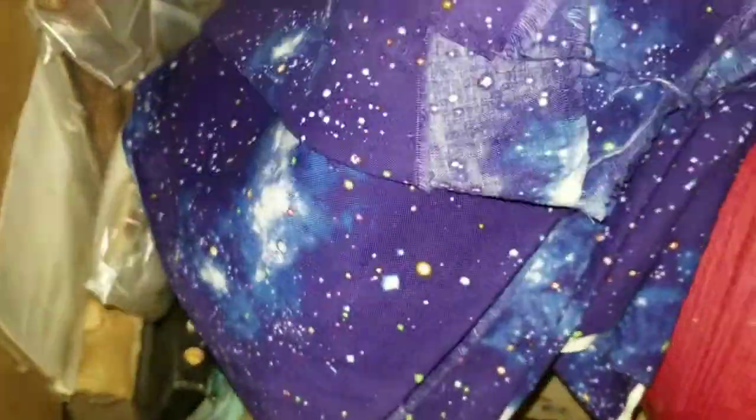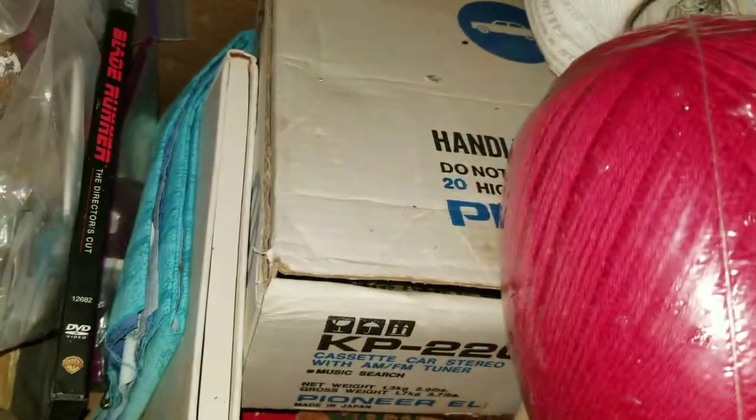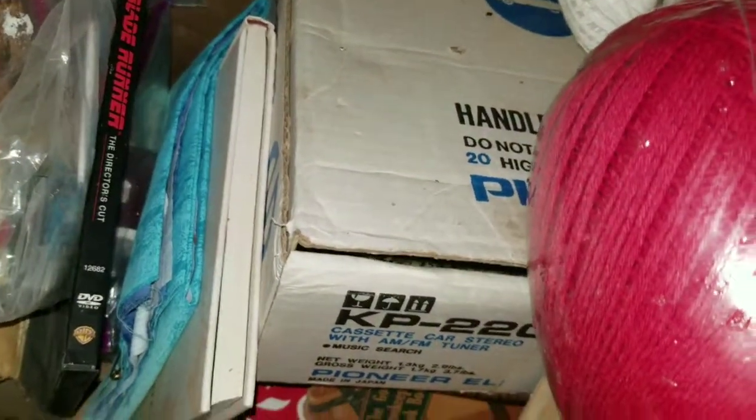So if you want to see pictures of this quilt, which I'm sure you will, especially if you're an avid quilter, stay tuned. It will be up there probably, I want to say, maybe in the next year. Yeah, that one's going to take me a while.